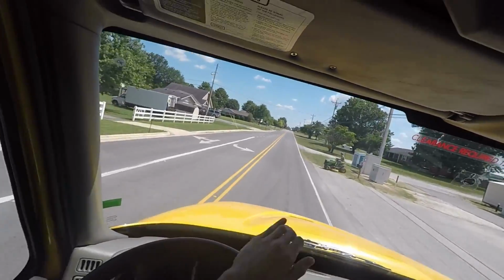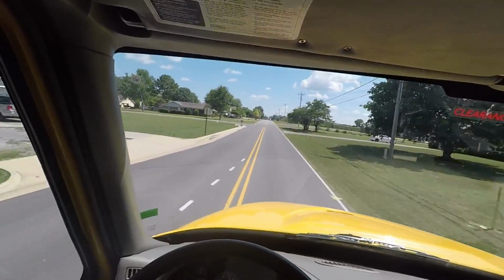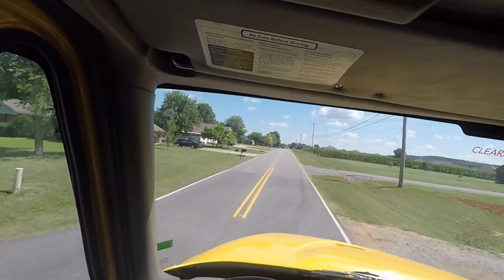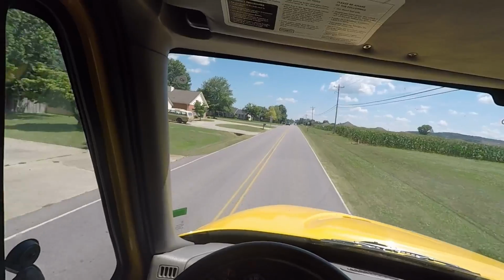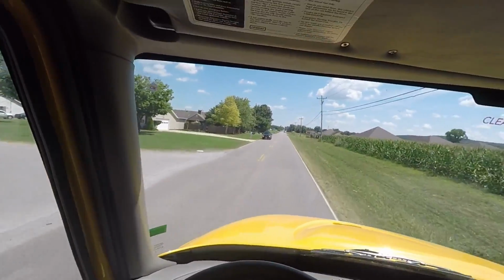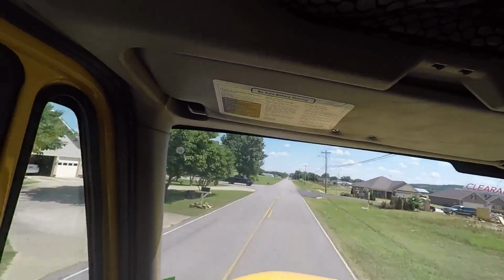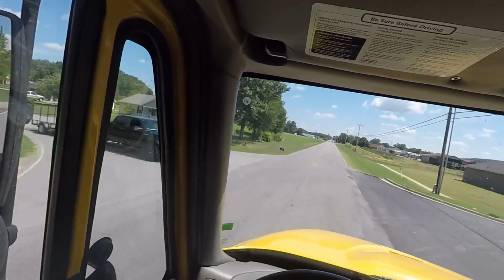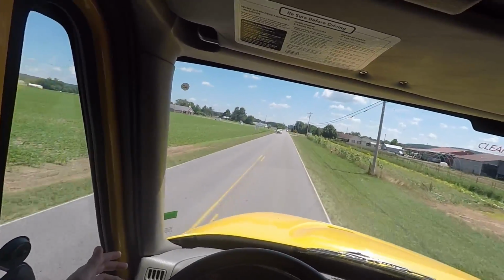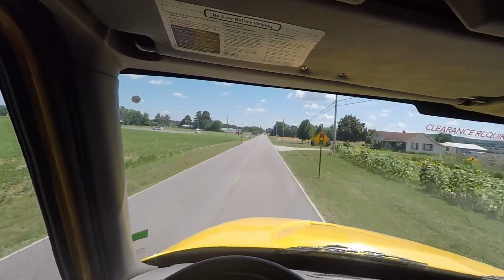It's kind of sacrilegious. It does sound a lot like a Freightliner or a Thomas C2, something along those lines. I mean, you just can't hear the engine at all, pretty much. You just hear tire and drone and driveline.